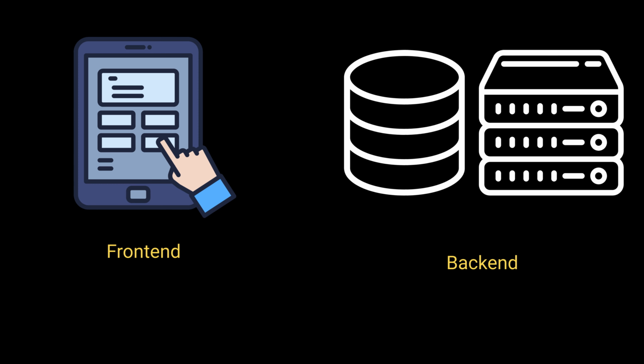Very quickly, what is the backend? The frontend is what the user sees. The backend is everything that makes what the user sees actually work. It's the server, the database, and the application logic.